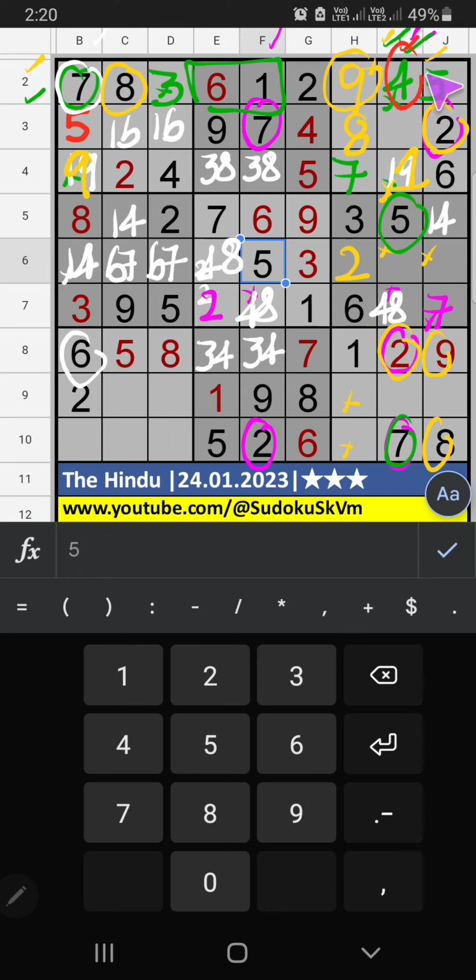Column I, we have 4. So 4 can't come in the cell. 4 is confirmed here. Then 8 is here. Then fifth grade, only one number is remaining, 8. 8 is confirmed here. Column E, we have 8. So 8 can't come in the cell. 8 is confirmed here. Then 3 is here. Column E, we have 3. So 3 can't come in the cell. 3 is confirmed here. Then 4 is here. Then third grade, only one number is remaining, 3. 3 is confirmed here.